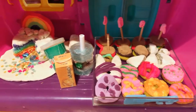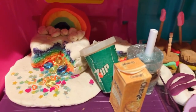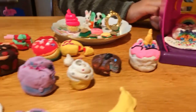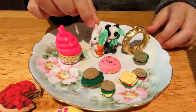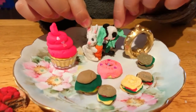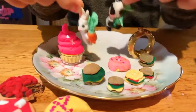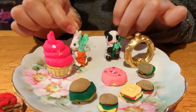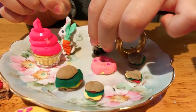Some yummy rainbow cakes. Ooh. Cookies and burgers? Wow. More cakes. Hello, my name is Rabbit. Hello, my name is Pamba. I love bamboo. Nom nom nom. Oh, burgers. Oh, donuts. No. Oh, big strawberry cupcake. A sandwich.